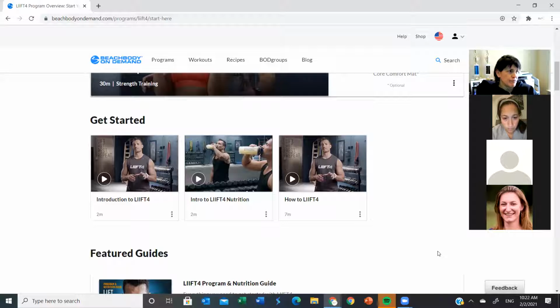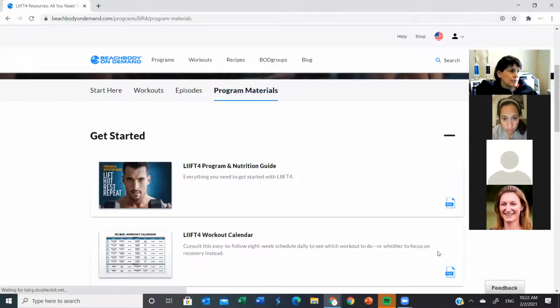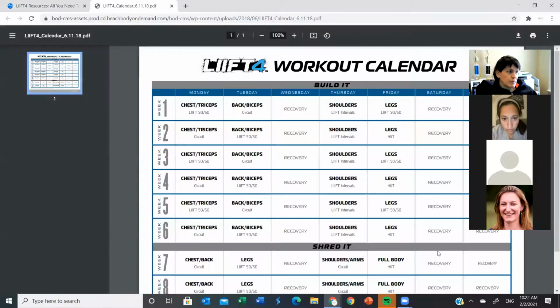Here also, there's always get started. And here's where they go into the mindset of the program and how to lift. So you talked about form, Bela. Here is where he's also going to give you the best tips before you even start working out, how to organize your weights, how to avoid injury, really important. Then where do we go next? Program materials, and you get that calendar. So you know exactly what to do, exactly what order to do it in. And here, it doesn't matter if you start on a Monday or if you start on a Tuesday. I tend to like to go in order just because it's nice, but there are times that I don't, and I just start when it's convenient.